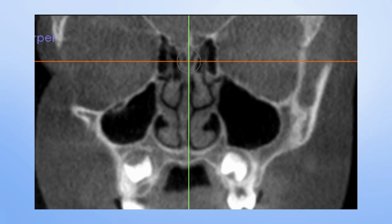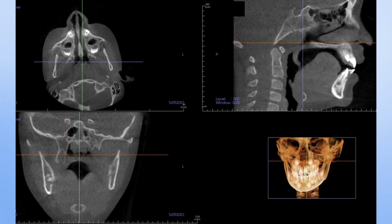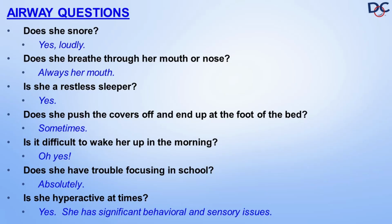Underdevelopment of the right maxillary sinus, which is a possible sign that she's not breathing well through her nose, and large adenoid tonsils obstructing the nasopharynx, and a posteriorly positioned tongue obstructing the oropharynx. But that's not all. If we really do our job as a diagnostician, we'll find out that she snores loudly, breathes through her mouth, is a restless sleeper who pushes the covers off and ends up at the end of her bed, is difficult to wake up in the morning, has trouble focusing in school, and is hyperactive with significant behavioral and sensory issues.